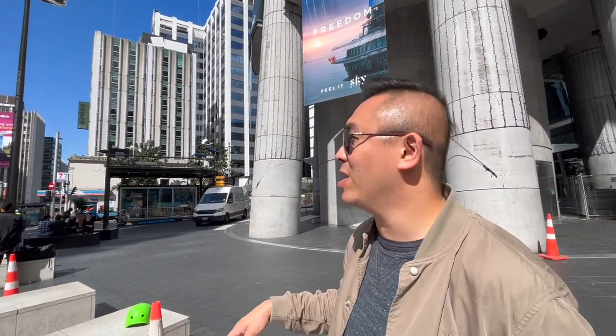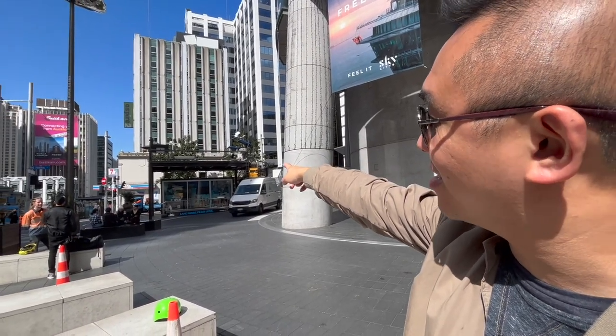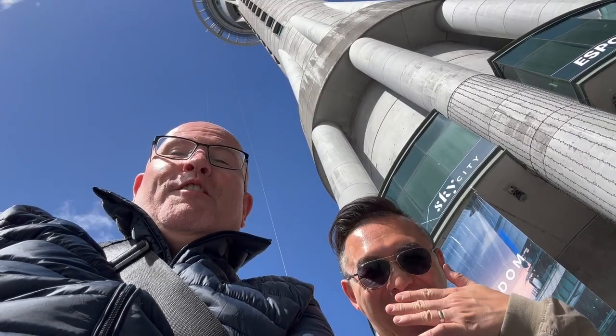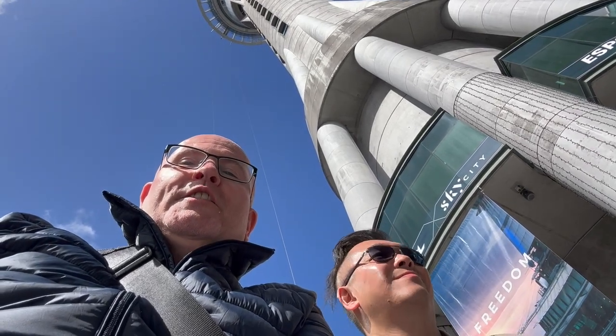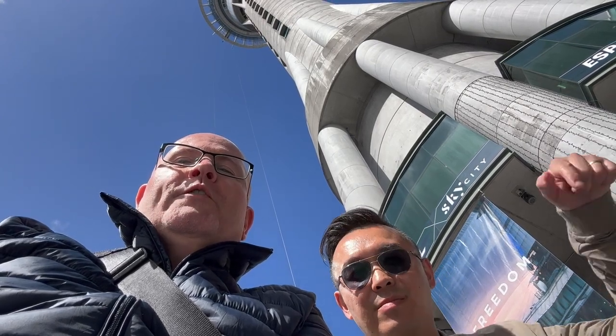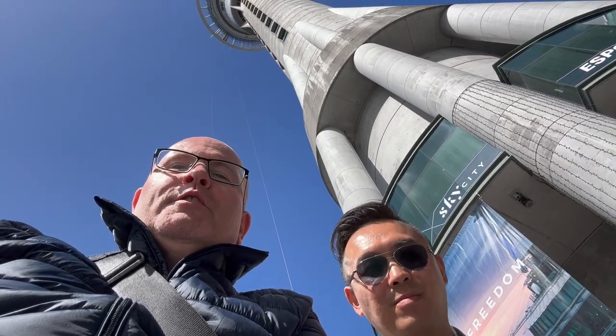Person doing the bungee jump lands at that platform right over there in black. Definitely too scary for me to do, but yeah, I think it's for those adrenaline junkies for sure. This is your favorite angle, isn't it, Paul? Well, we have just been up there. And I think at the start we said 186 meters. That is the height for the Sky Bar where we had our coffee. But it's 328 meters to the top.